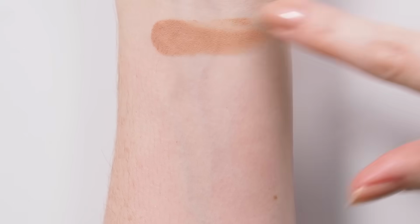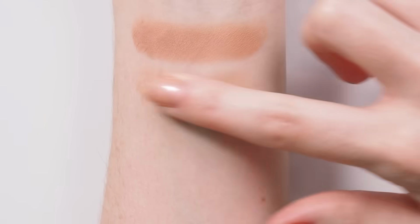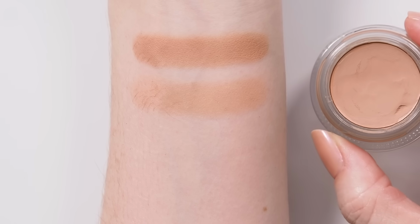Speaking of MAC and one and done shadows, Elizabeth C, an Aussie makeup artist on TikTok, is sharing a beautiful beige shadow series at the moment. And let me know if you'd like to see me try some of her picks.